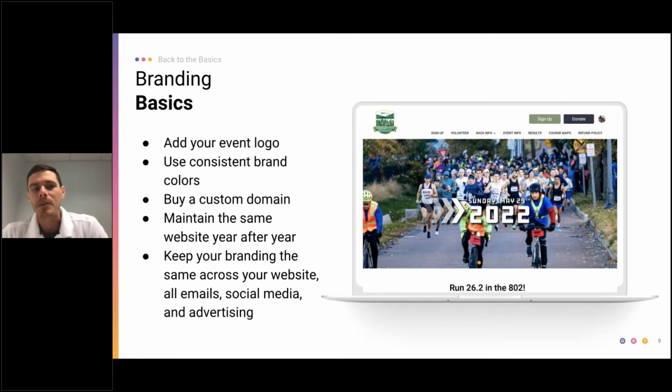So here are some branding basics. It's adding your event logo. That's kind of an obvious thing, but we have plenty of events that don't have logos. And your logo colors and your brand and website colors should be consistent and complementary.